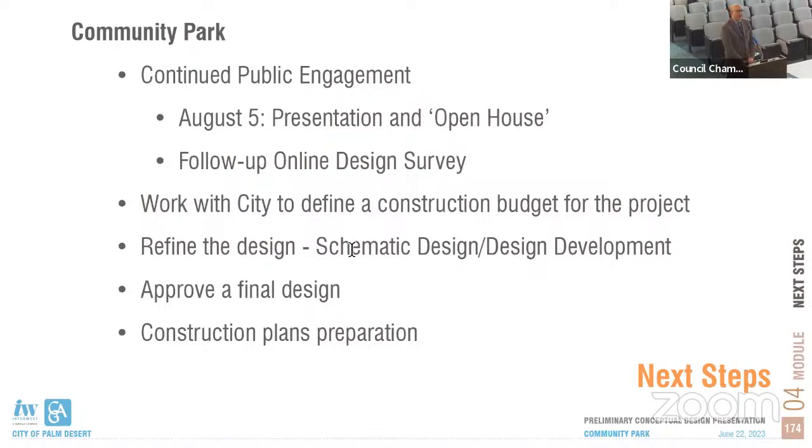Once we do that and adopt a final construction budget, then we'll take that through the schematic and design development and then bring it to you for final approval. And with that, I'll be glad to answer any questions. Questions?